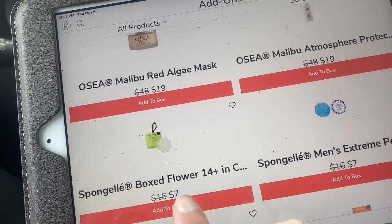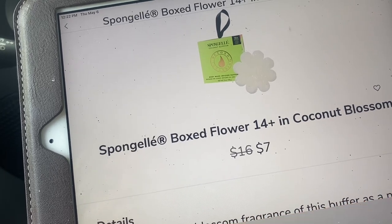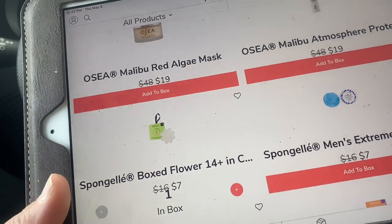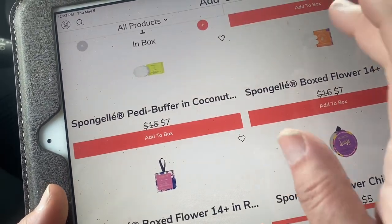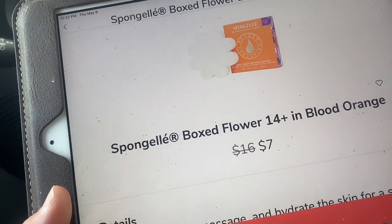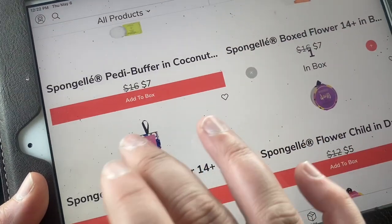Ooh, there's another sponge gel. What kind is it? Coconut blossom. That sounds divine. Yes, please. Oh, there's more. Oh, man. We're in trouble now. Blood orange. All right, we're going to have to add all these and go back through later and see which ones I really want to keep.